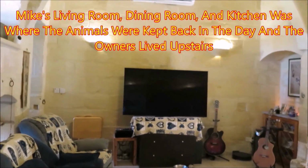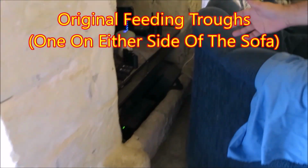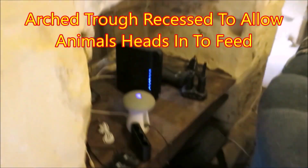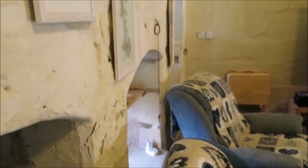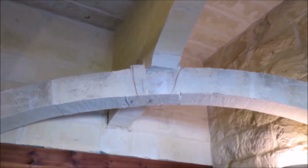And to show you some aspects that were kept during the conversion, something like this right here, Mike. You have the feeding trough, which is now an electronic center, but you can see the original stonework here. Absolutely. And also on the other side, the same thing, a feeding trough. Two feeding troughs. And you can see the wonderful archwork all the way up. And this arch you said is pretty unique, right?